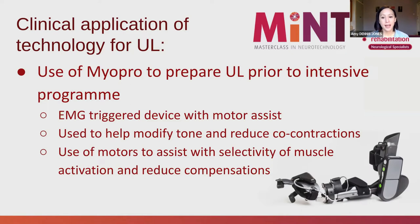And then he went to have an assessment for the MyoPro in our Winchester Centre back in January 2021, I believe. So this was with the thought to use the MyoPro to prepare his upper limb ready for another intensive package with us in Bristol, in our intensive service.